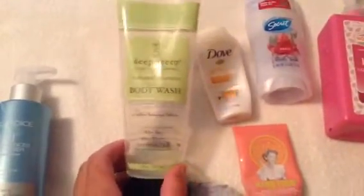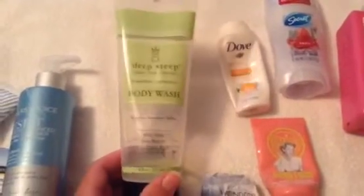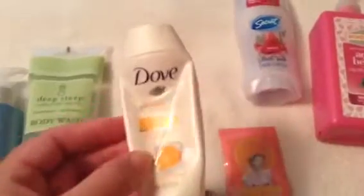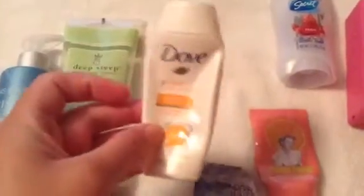And then Deep Steep Honeydew Spearmint Body Wash. I really liked this, but I wouldn't buy it again. I went through it super fast. It was really liquidy, but I did like that smell. It was interesting. It was different. Very nice. Dove, what is it? Mandarin and Tiare Flower. I like this.